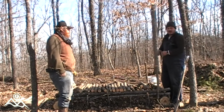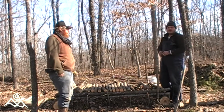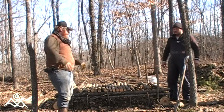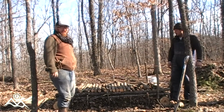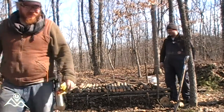And then we'll go over the top of that with some dry leaves for comfort, and then we'll put the top on it. Once again, the top's going to be the bowl shape, and it's looking good. It's coming along nicely, so hoping to get it finished so Jeremy can sleep in it tonight. And hopefully he doesn't freeze his tail off. Yeah. Here, let me give you a close-up of it.